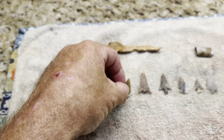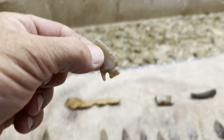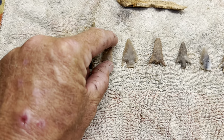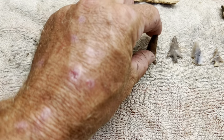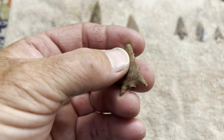This is the last one I found, the last sift. Look at this, you could read through that thing. The only thing, it's reworked on that side. The only thing missing is it's got a slight flea bite on the tip. Kyle found that, and it's 100% there. If only that was all there. That piece is phenomenal.